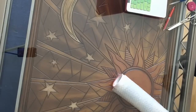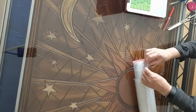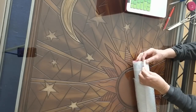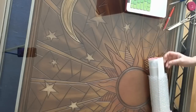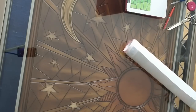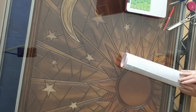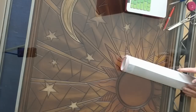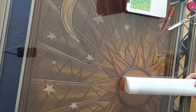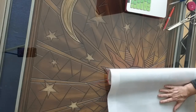So far, so good. I'm pretty happy with this. All right, so I gotta say the canvas feels not great, but I don't buy paintings for the feel of the canvas. What I'm more concerned about is the quality of the glue and the quality of the canvas. So before I show you what's on the canvas, let's take a look at this canvas.